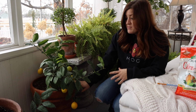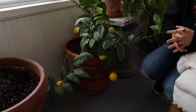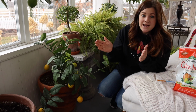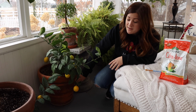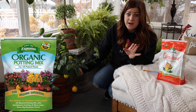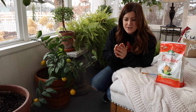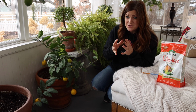So you can see I have most everything in terracotta. I prefer that. I think plants prefer that as well because it's a porous material. Oxygen can go in and out through the sides of the pots and it keeps the roots of the plants really happy. In the case of using terracotta with citrus, I just use regular Espoma Organic potting mix because I feel like the ratio of moisture retention with the exchange of oxygen is really good. It has a really good relationship with each other.